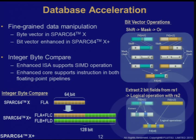SPARC64-10+ extends this instruction so that bit level shift and mask values can be specified to manipulate bit vectors. Furthermore, a new instruction is implemented that extracts two bit fields from operand 1 and performs a logical operation with operand 2. These instructions are useful for aligning contiguous bit level data that can then be handled by the byte vector instructions.